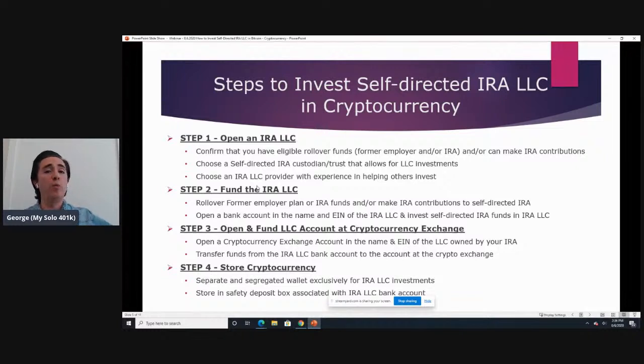Then step number 3, you open an account at the cryptocurrency exchange in the name of that same LLC, because they're going to have requirements. Number one, you're investing through the LLC that's owned by your IRA, and then separately, the cryptocurrency exchange is going to usually require that the account be funded from another bank account that matches the name on the cryptocurrency exchange account. So if you have an XYZ LLC account at the cryptocurrency exchange, it needs to match the funding account. In this case, it's going to be the bank account that's funded with your IRA money. So you open the account in the name and EIN of that same LLC that's owned by your IRA. Then you transfer the money from the IRA LLC bank account to the account at the crypto exchange.